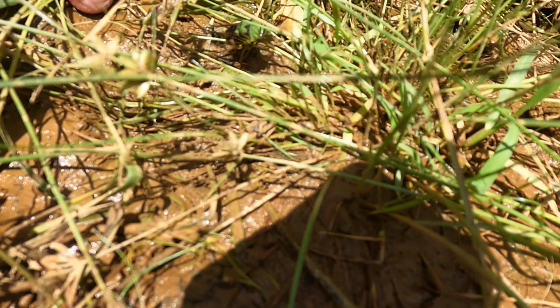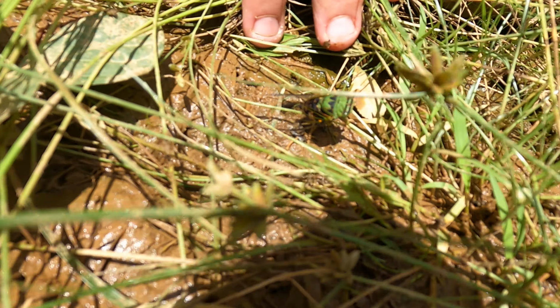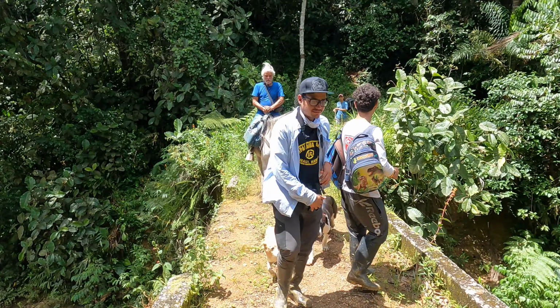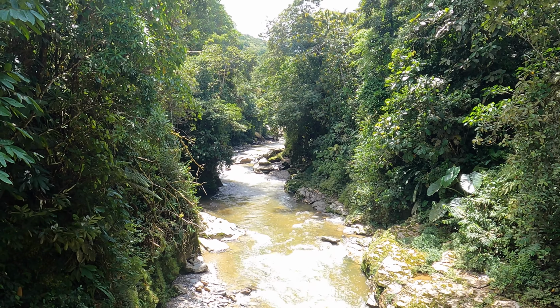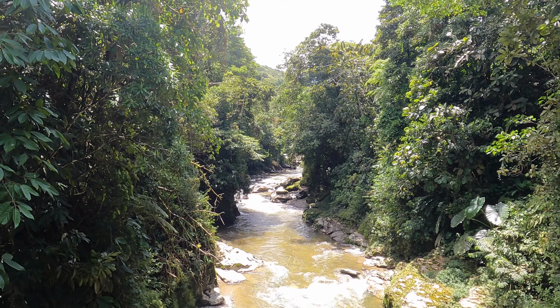This boat makes this big noise. Wow. Oh. How much of this water goes to Medellin? This water doesn't go to Medellin, this water goes to the Cauca River. Okay. That is one of the most important rivers of the country. Wow.